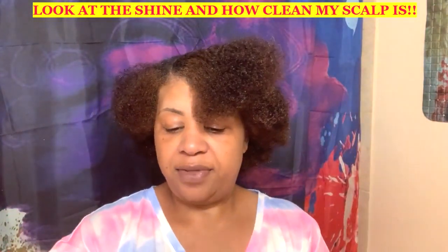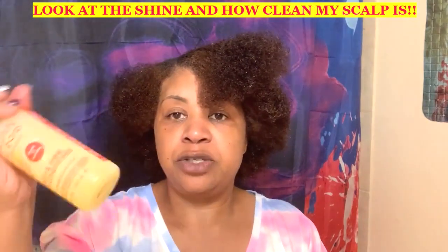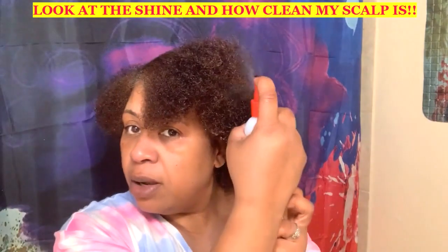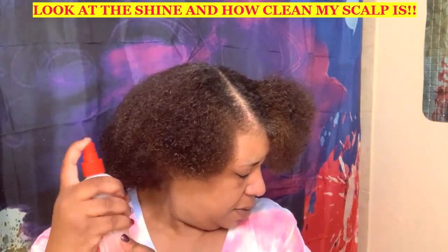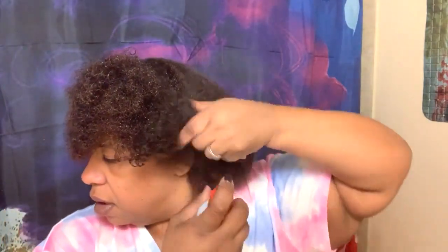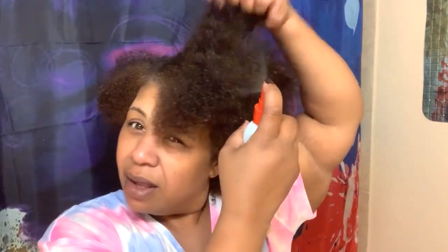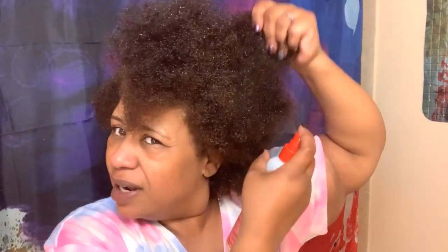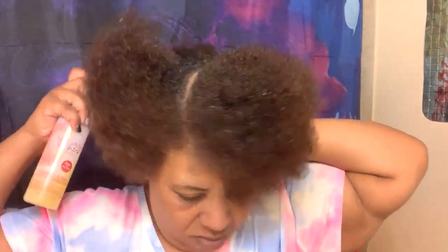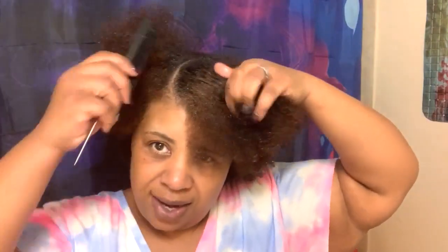So here we have the Argan Oil Strength and Restore Strength and Shine Leave-In Conditioner. So I'm just going to spray this in. Make sure you're lifting up your hair so that all the strands can get covered. Okay, got that in.